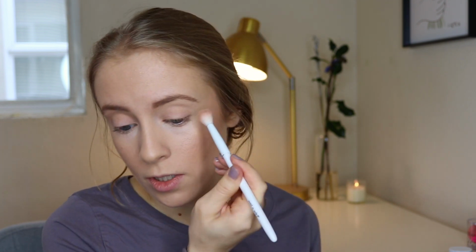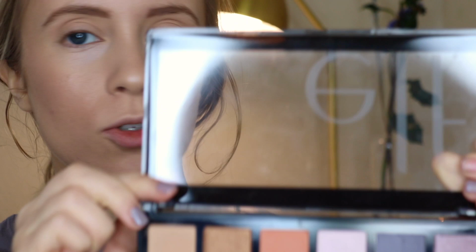And just kind of blend that into the crease. I feel like using this shade just makes it possible for everything else to blend better. It's just ever so slightly deeper than my skin tone, and I like it for getting the crease started. Okay, I want to use the shade Calm. This is probably gonna be a very cool toned look today, but I want to dip into Calm.